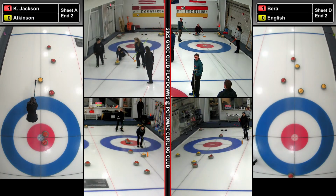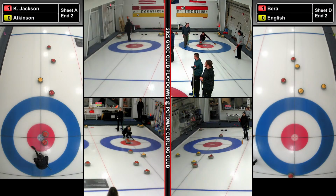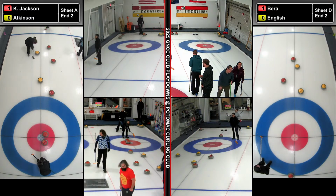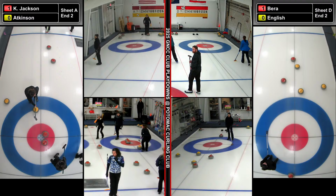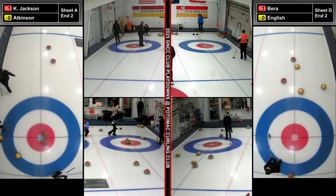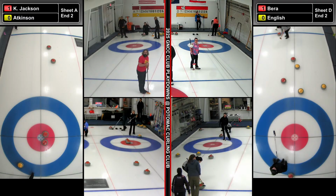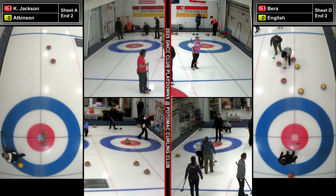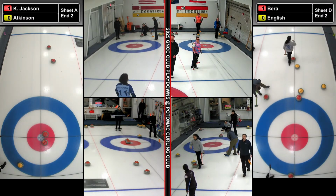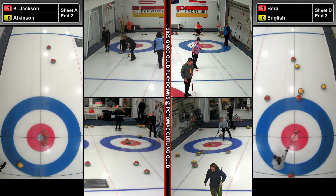Uh-oh, we're getting a lot of curl here out of this rock, and it looks like Melvin's going to wreck on the guard. A little light for the draw as well. I think the sweepers could have gotten it there, but yeah, it would have been like biting top 8 probably. Yep. So Benjo going aggressive here. He's coming around this center red. I might have been inclined to nose that one for a center guard, but you know what? If your team is making draws, then this is absolutely the right shot call.